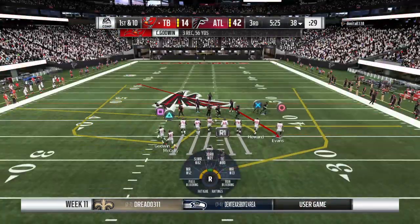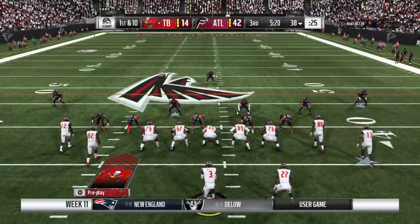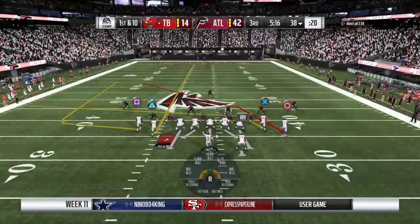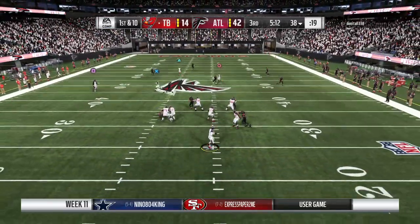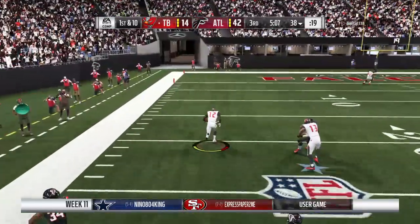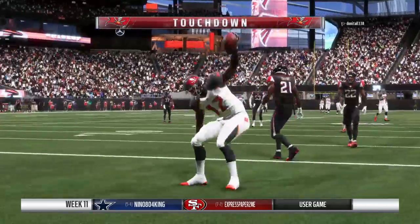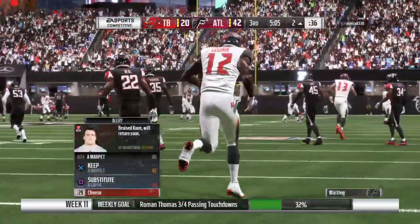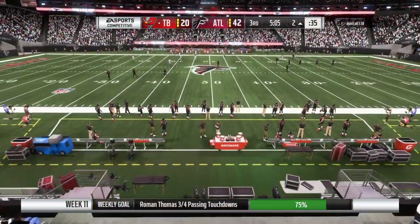So here's a 1st and 10 at the 38. A 1st down throw for Winston. Looking downfield for Godwin. That's caught at the 25. Touchdown, Tampa Bay. A big play there, his 6th touchdown of the season. And the Bucs are able to cut in now to that deficit.